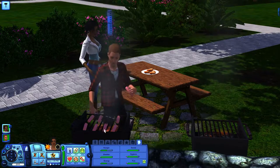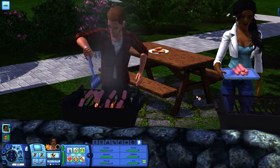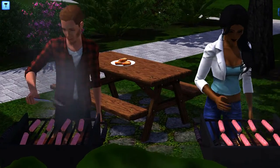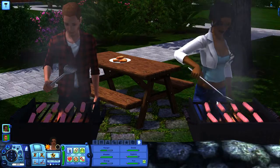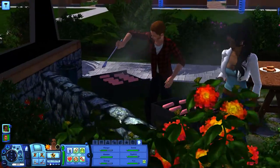Serve hot dogs. Those hot dogs are really gross. Oh, you're dropping them on the ground, you nasty. Oh my gosh, you guys. They're, like, horrible at this. They're so horrible at this. Oh my gosh. I love it, though.